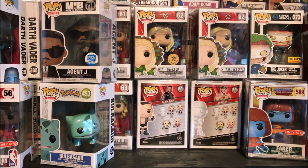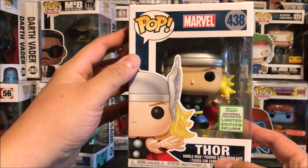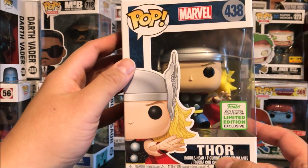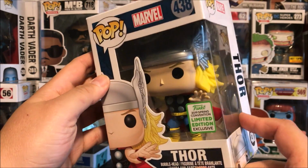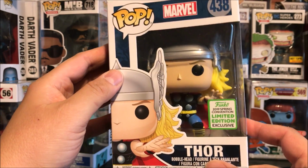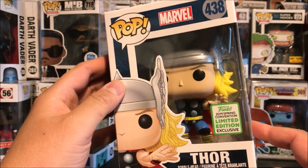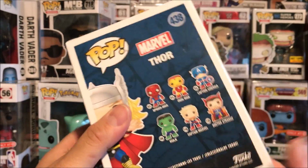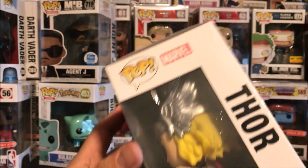Now, let's show you all the pickups. So at GameStop, I got Thor. Had to get Thor. Huge fan. I have a lot of different Thors, and I wanted to get that original traditional look, so I needed this for the collection. Looks fantastic, so happy to have it.